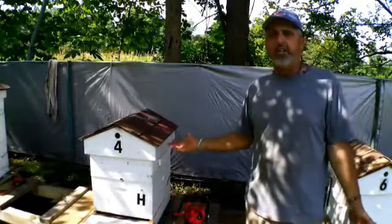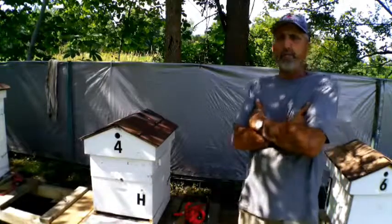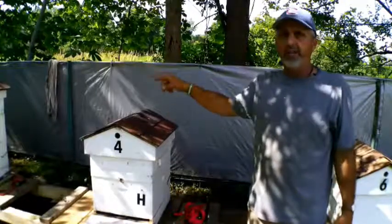And the funny thing is, last year I had no issue with this whatsoever. This year I'm loaded with them, and it's only on a few hives. It's not on all of them. One hive had absolutely nothing. Three hives down had nothing, and this one here was just loaded.